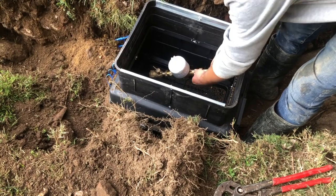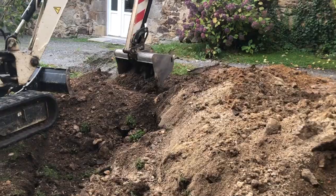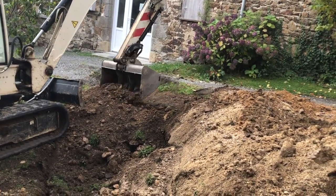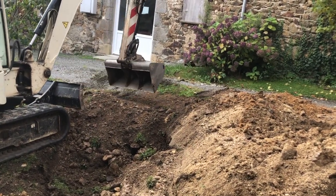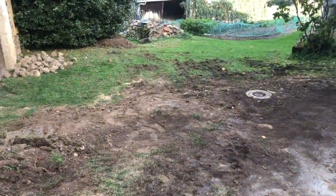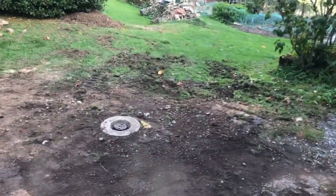Okay. Now we're getting serious about moving the earth back into the hole. You switch to the larger bucket. He's doing his best to scrape off the driveway there. And while I wasn't paying attention, they finished it up.